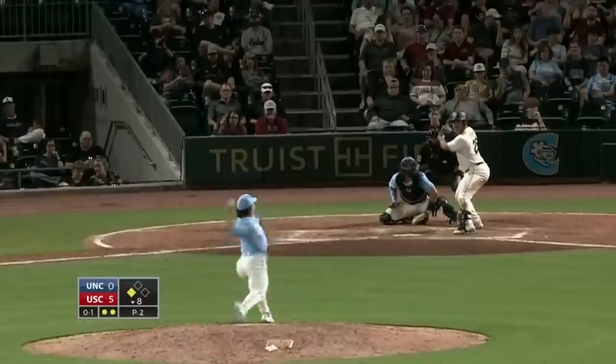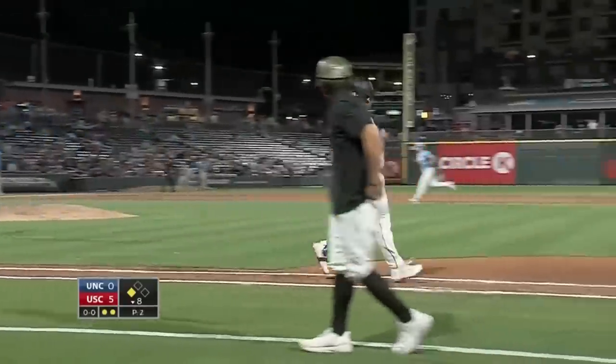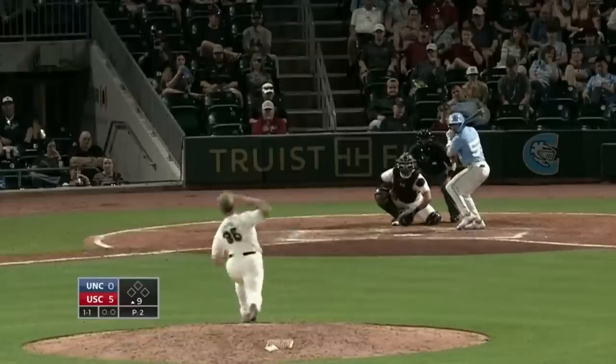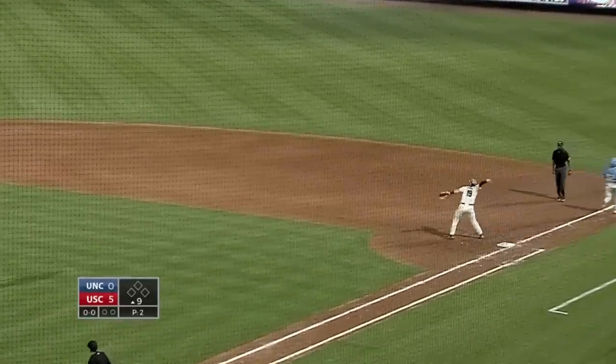Right-hander stretches and fires. There's a looper over the shortstop's head, but it's not going to get over his head. It was high. He had to reach up for it, but, boy, that guy covers a lot of ground out there. That's Wilkerson. Pitch on the way. There's a bouncer in between. LeCroy backs up, makes the play, and throws him out.